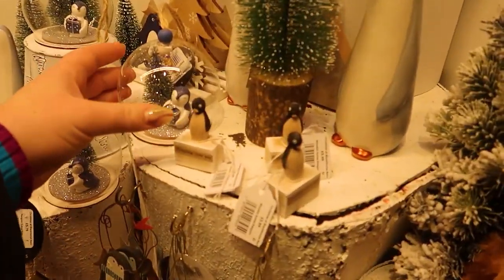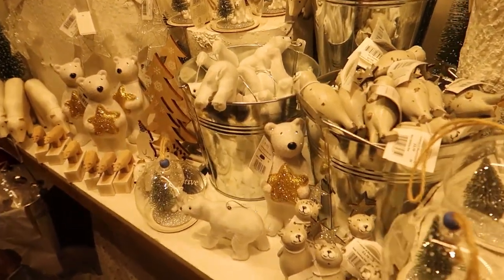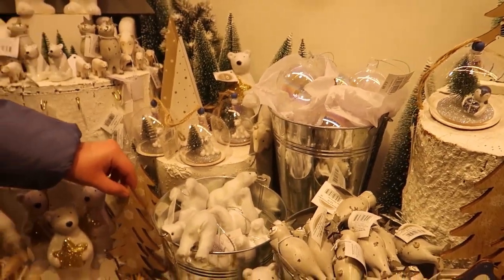Oh, look, the little penguin in its little bauble. Oh, look, you've actually got polar bears there. Oh, it's a polar bear's bum. Oh, I like polar bear's bottom. Thank you. Oh, Megan, don't touch it, don't touch it.